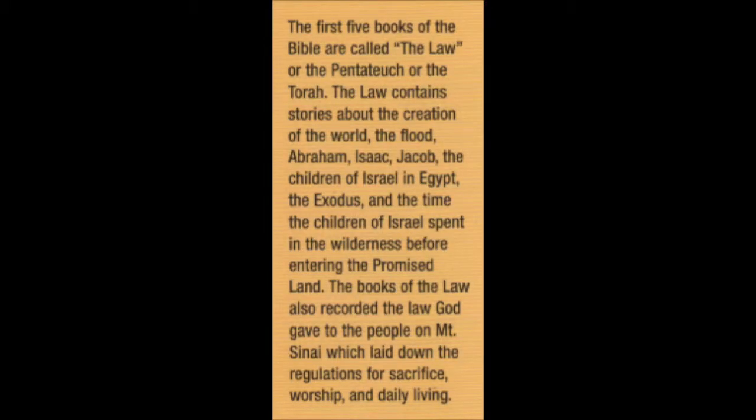The first 5 books of the Bible are called the Law, or the Pentateuch, or the Torah. The Law contains stories about the creation of the world, the flood, Abraham, Isaac, Jacob, and the children of Israel in Egypt, the Exodus, and the time the children of Israel spent in the wilderness before entering the promised land. The books of the law also recorded the law that God gave to people on Mount Sinai, which laid down the regulations for sacrifice, worship, and daily living.